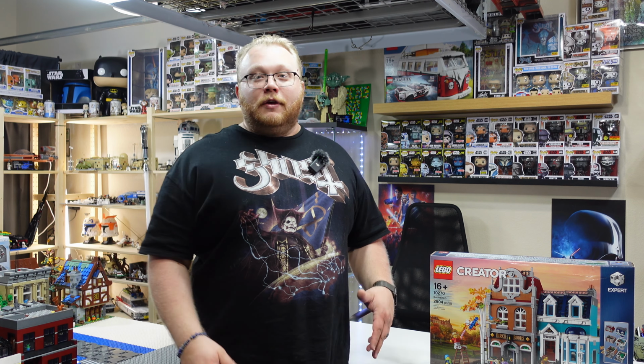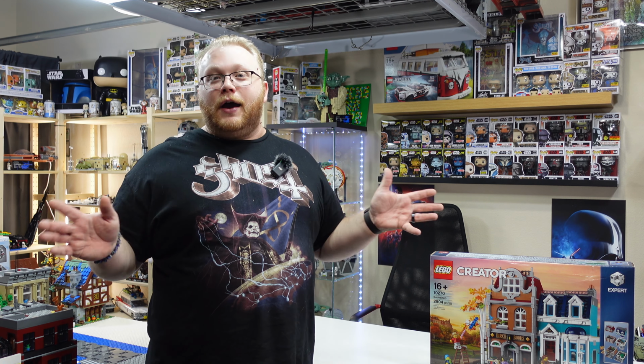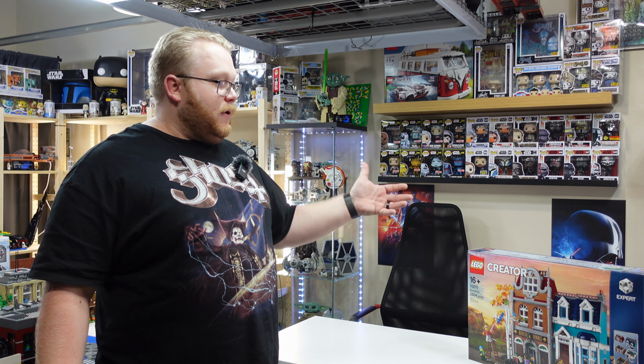So anyway, guys, what do I know about this build besides all of the facts that I just told you? Well, it's a bookstore, and attached to it looks to be a residence. So it looks like a bookstore attached to a residence. Now let's look at the box to see if we can get any more details than that.